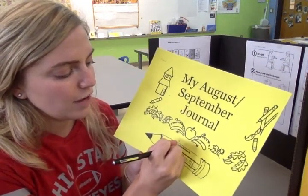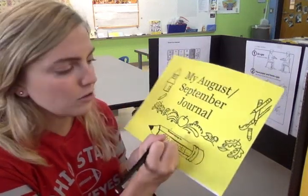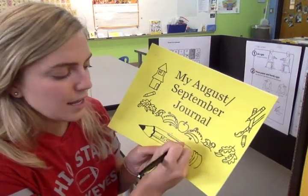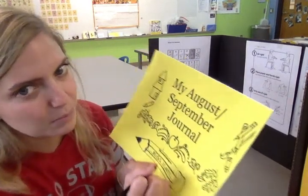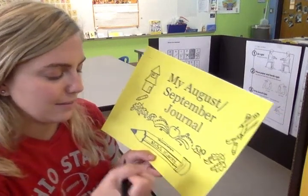So you can go ahead and try this now and write your name on the front of your writing journal. I'm writing Miss Mooney on mine. You'll see I'm not pressing too hard. I'm also not pressing too soft. It really doesn't take much pressing for your writing to come out nice and neat with these pens.